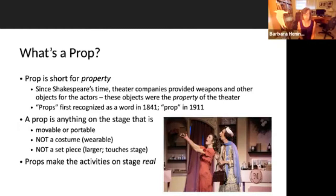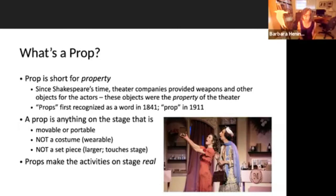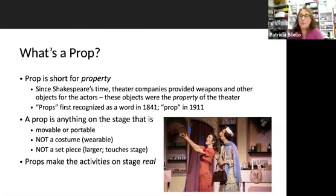It is not a costume, something that you wear. No, that's set piece. Right, and your rule for that, Patricia, is? Yeah, if it touches the stage, it is not a prop. So whatever doesn't touch the stage is a prop. So if the table is part of the set, the cup on top of the table is the prop. Right. That is what I used to define the difference between a prop and the set.